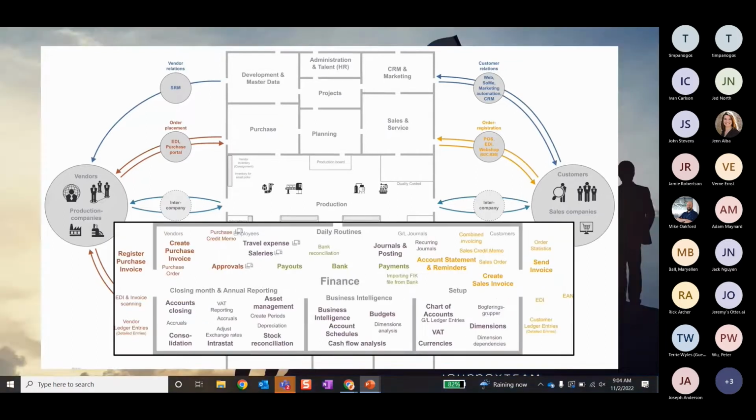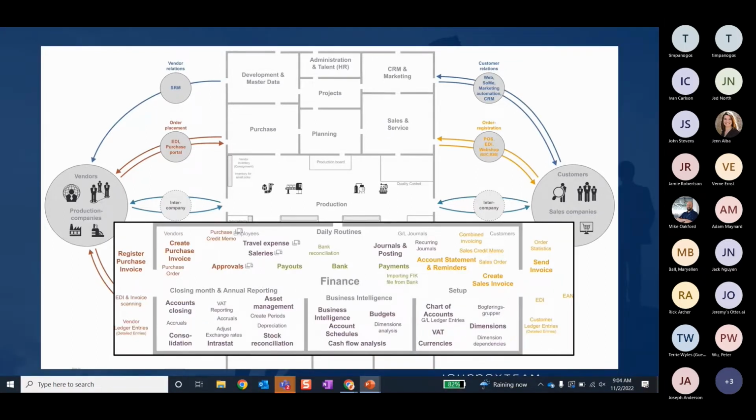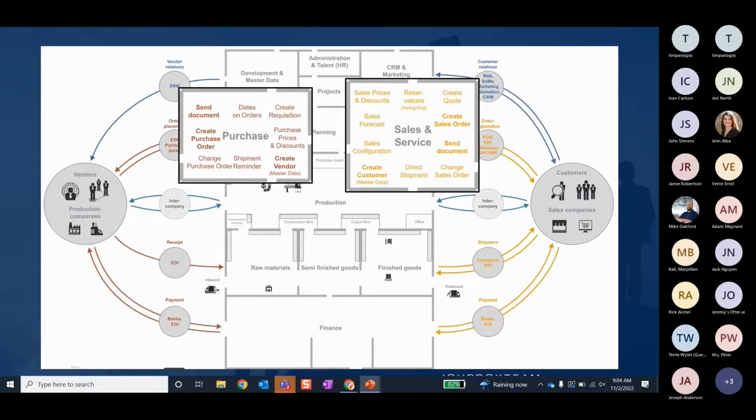As we look through, we can dig deeper into finance. On the finance side, we're going to have all of our standard payroll, banking, account statements, as well as reporting, our chart of accounts, our financial reports. All of those things are fed in by our transactions within the system. So we have our purchases, everywhere from quote to invoice, as well as on the sales side, the same thing. We have the ability to forecast and plan both on the purchase and sales side.